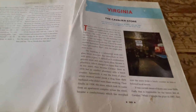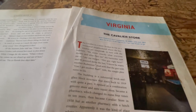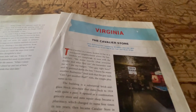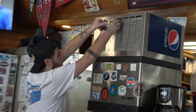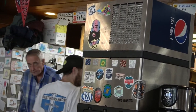The author of this book traveled all around, going to different states, trying out the hamburgers. The author found that the best burger in Virginia was located right here at the Cavalier in Lynchburg, Virginia. So that's what brought us here today, so we can see if it is the best burger. Now, first sticker being placed right here in the Cavalier.